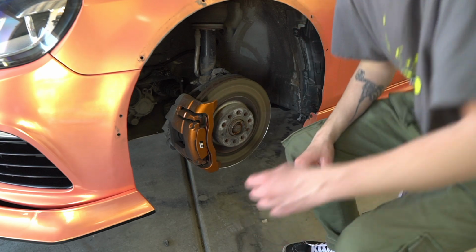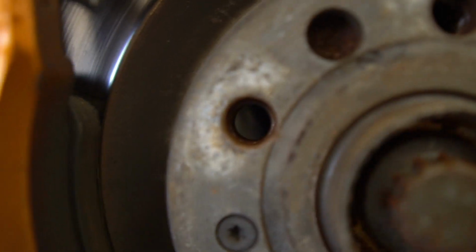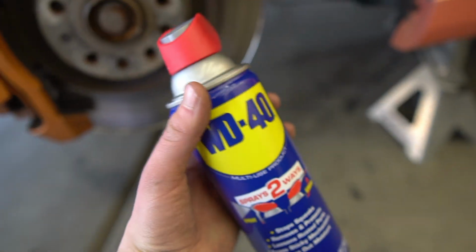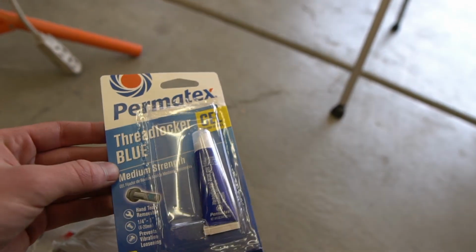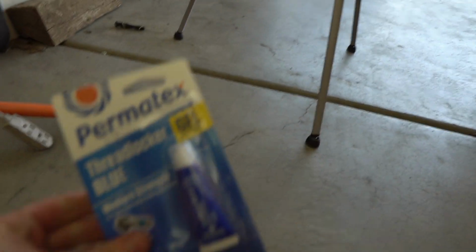But first things first, if you look how nasty and gross my hubs are, so nasty and gross. All the bolts, all the threads on the hub are just absolutely gross. So we got some WD-40 as well as some brake cleaner if the WD-40 doesn't do it. And I also picked up a Dremel wire brush. I'm just gonna lightly clean up the threads, get them nice and clean so we have a good bond between the stud and the Loctite blue. Permatex, same thing. Thread locker blue, this is the one they say is gonna do it in the instructions. So cleaning up the threads beforehand will ensure a good seal when we torque the studs down, because we don't want these popping out.